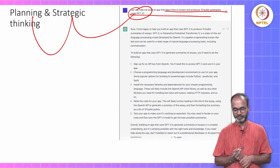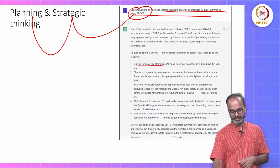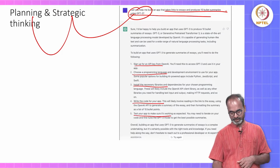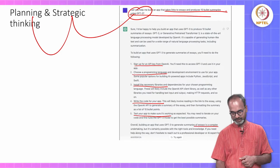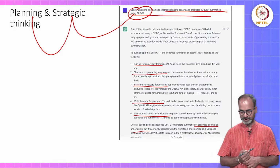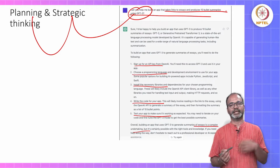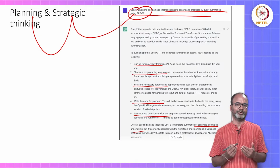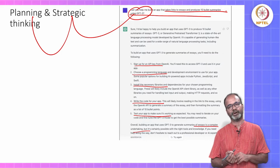To build an app that uses GPT-3 to generate summaries of essays, sign up for an API key for OpenAI, choose a programming language, install the necessary libraries, write the code for your app, test your app. Overall, building an app using GPT-3 to generate summaries of essays is a complex undertaking, but it's certainly possible with the right tools and knowledge. So it's able to actually give you a stepwise method for building an app. Right?